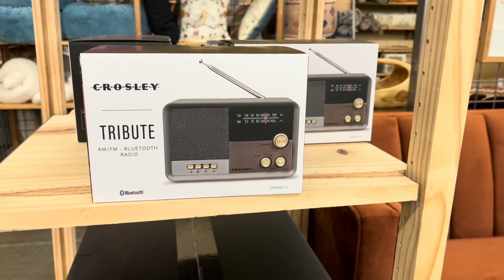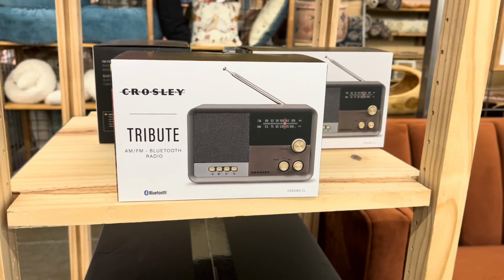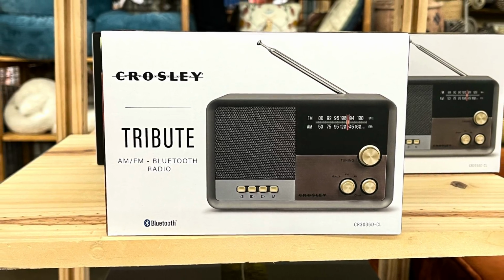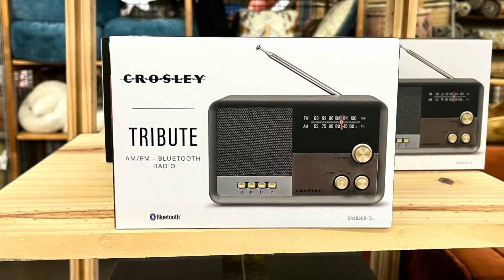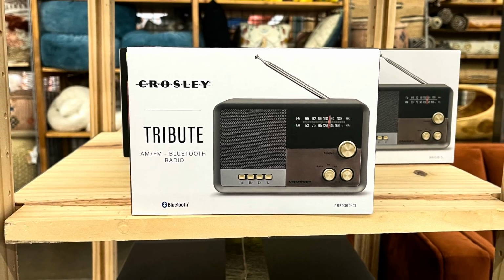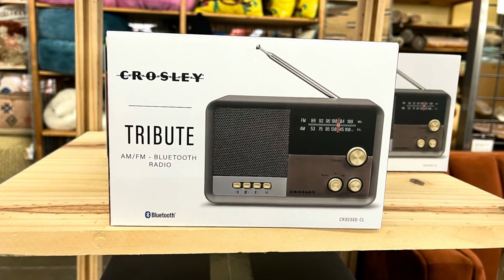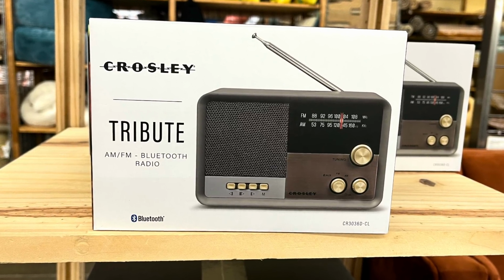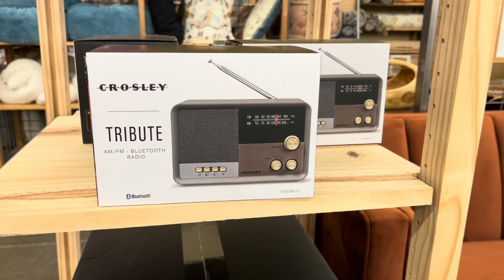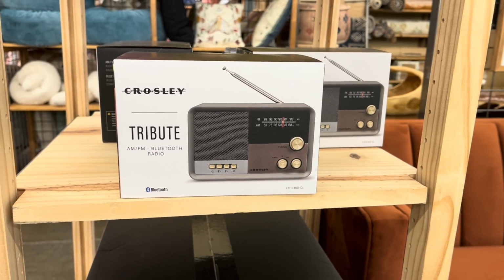I spotted this really cool looking radio. It's the Crosley Tribute, and the coloring is very cool. Now, I always show you radios from Target that Joanna Gaines designs with her Magnolia line. But anyway, Crosley was the first maker of radios, the first manufacturer. So this would be a little piece of the true radio brand if you chose to get this one. And it's $49.95 for this cute little thing.